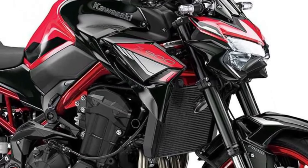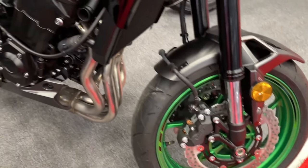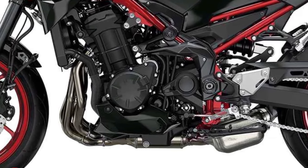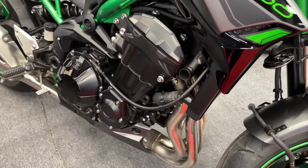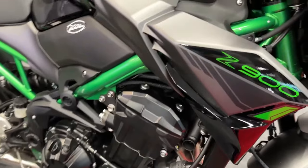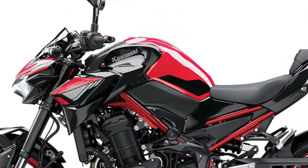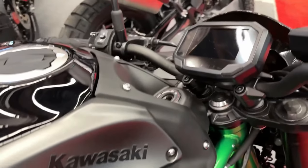The Z900 ABS features a 948cc liquid-cooled inline four-cylinder engine, trellis frame, Tsugomi-inspired Z styling, Kawasaki Traction Control, KTRC, power mode, and integrated riding mode selection, smartphone connectivity via the Rideology app, TFT color instrumentation, LED headlamp, position lamp and license plate lamp, and Dunlop Sportmax RoadSport 2 tires.